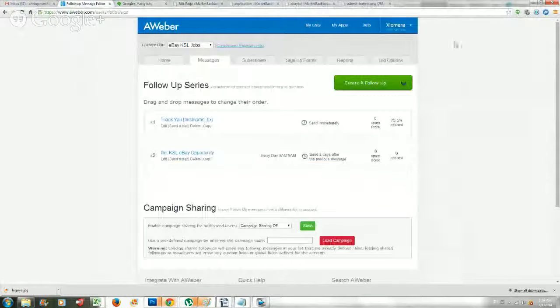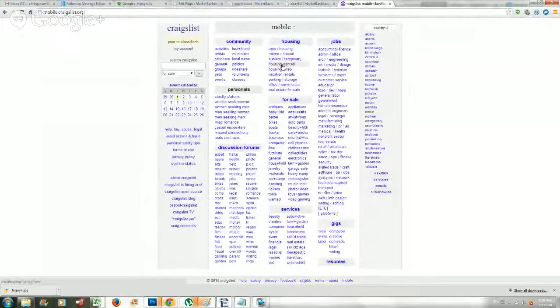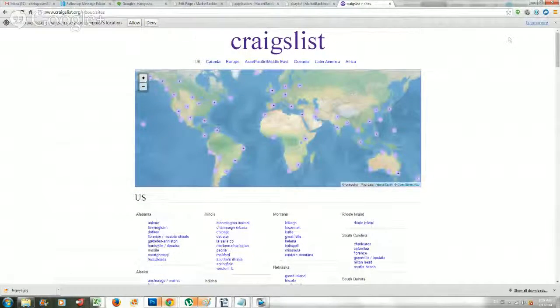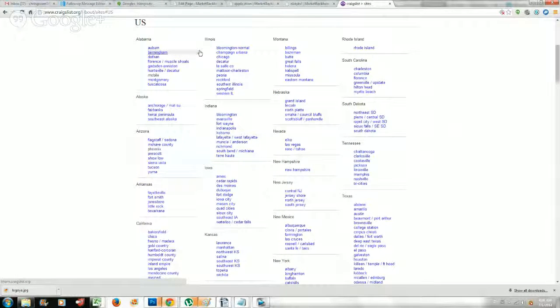All right, Craigslist. I'm going to go over it really brief and show you how it works. You should have a Craigslist account, so hopefully you just go ahead and create an account. Craigslist is a lot different than KSL. On KSL, you're going to post maybe one ad every 60 days. If you're posting in KSL, you're going to get a lot of Utah leads, I'll tell you that right now. But you'll get good results.